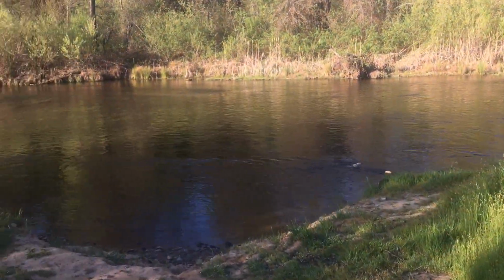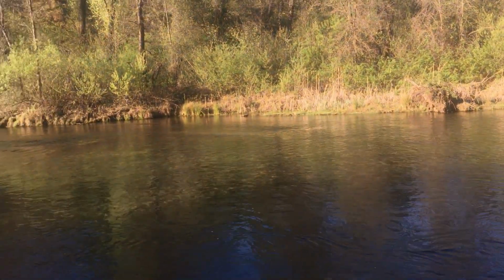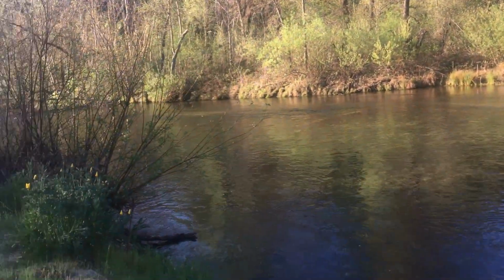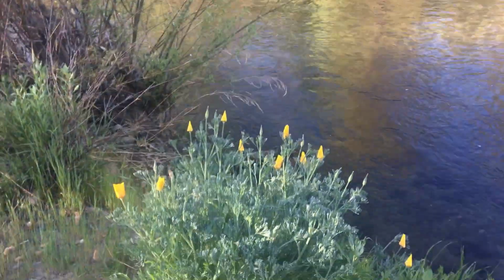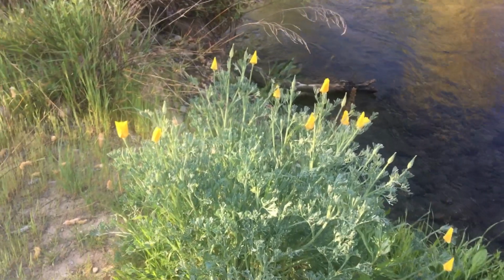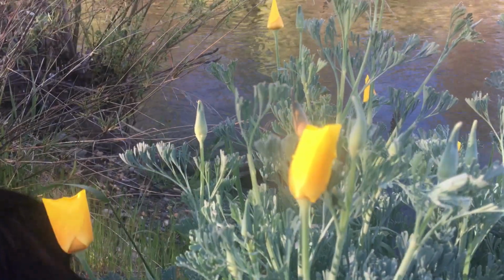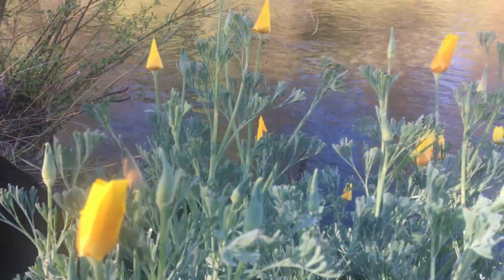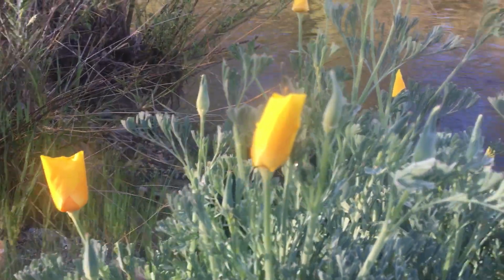And so here we are at the water. And this is Clear Creek. This is a really beautiful waterway here. And so I want to show you this plant here that's growing along the edge, and it's just doing amazing. This is the iconic California poppy. And so it's still morning, so these flowers have not opened up. But once the sun comes up and hits this plant, the flower will open up and absorb all that sunshine.